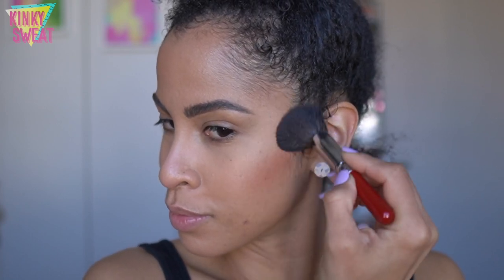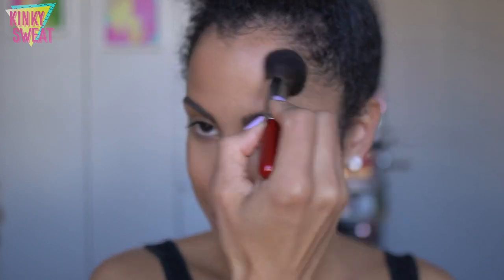This is the RE18-2 cheek brush made with gray squirrel, and this brush retails for $52. The characteristic of gray squirrel is that it feels good against the skin, but that's not their only quality.